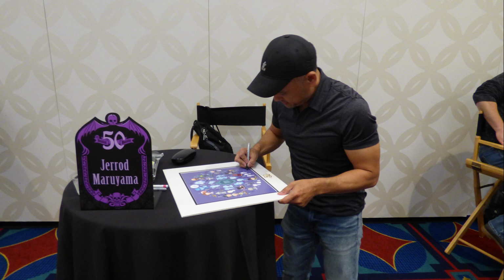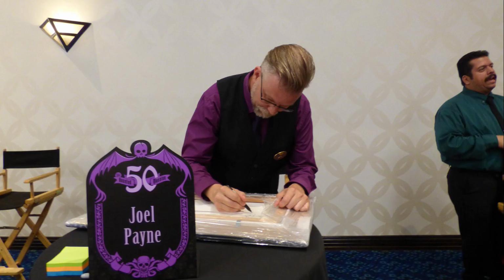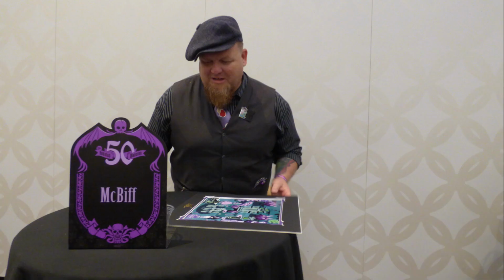And so they were doing signings between 11 a.m. and 2 p.m., and then again between 5 and 8 p.m. The individuals you see in the background with the green shirts on, they were there to help unbox everything and get them to the artists to get them signed. So they were very helpful. The staff was very good there.